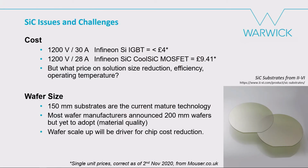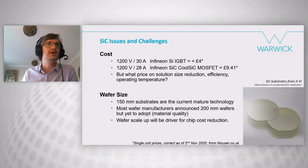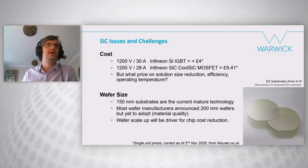One of the chief drivers of the price is the substrate size that's available. I'm going to mix up both imperial and metric measurements here to be confusing, but silicon carbide is largely produced on 150 millimeter substrates. That's the predominant substrate size. Some are still using 100 millimeter, but the majority of the large scale manufacturers are producing 150 millimeters. For reference, that's 6 inches, and silicon is typically being produced at around 12 inches or bigger. So the number of devices that are produced in a single run in silicon carbide currently is much less than can currently be produced in silicon.